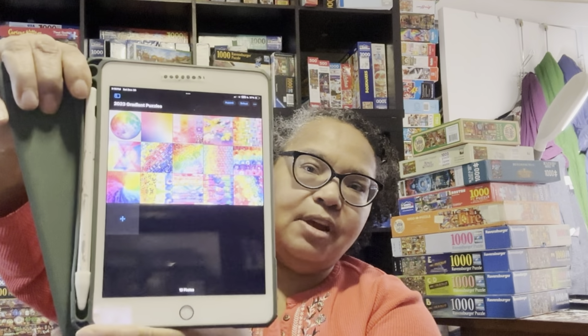Okay, and when I say my album, it's an album that I create on Facebook. That's what I'm referring to. Okay, in no particular order, these are all the gradient puzzles that I worked on during 2023. I can't wait for 2024, but let's talk about these right now.